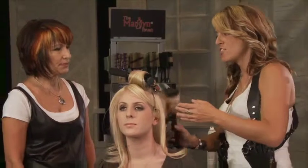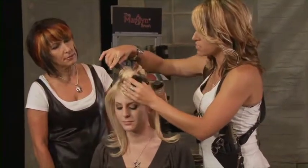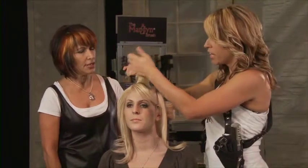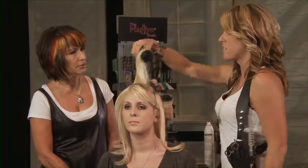So what I've done here, I've just finished this section. I'm gonna roll that back up and just let that sit to cool. I've also, after I've sectioned off this top area into kind of a diagonal here, already rolled this and let this set as well. In addition, I've clipped these bangs to the side so they can be nice and smooth to the shape of the head. And I'm gonna take this off in a very specific way.